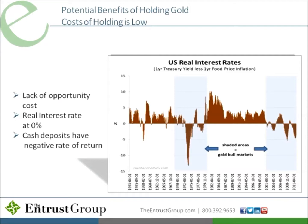You'd be hard-pressed to find a money market that pays anything above 0.25%. 2-year CDs are at less than 1%. So if you need to be in a cash position, gold and silver give you an opportunity to be in that position, but in a physical form outside of the U.S. dollar.